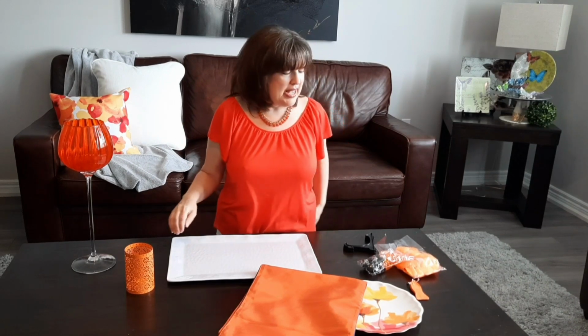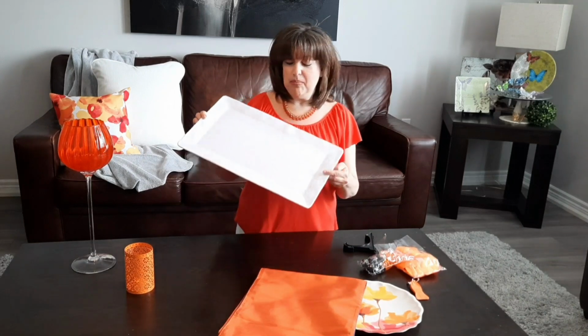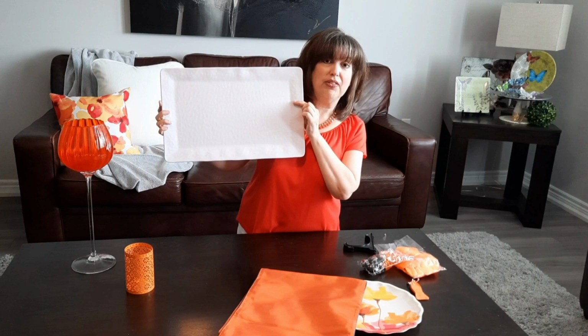Alrighty, so we're here in my family room for vignette number 2. The coffee table in this room is the only surface that has not yet been decorated for summer, so we are going to place our vignette on this table. It's a rectangular table, so I decided it would be ideal to use a rectangular tray for the vignette.